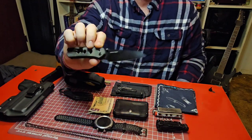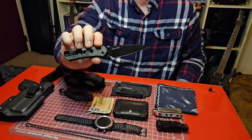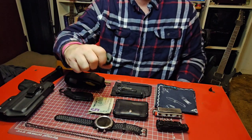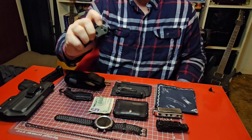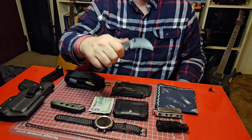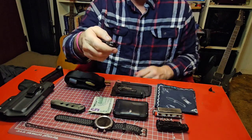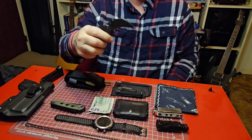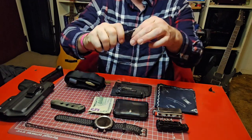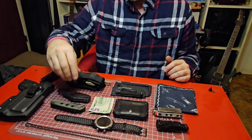The Civivi Vision FG, I've been carrying it this week. And to be honest, I've been carrying this one for a couple of weeks now, just to try to get a good sense of its capabilities and the ergos and everything of it. So I have been carrying this one a lot, but I'm not going to lie, guys, this Outlier has not left my pocket since I unboxed it. It is really, really super cool, and I'm just really digging the concept behind the carry. So guys, be sure and check that video out if you haven't seen that one yet.